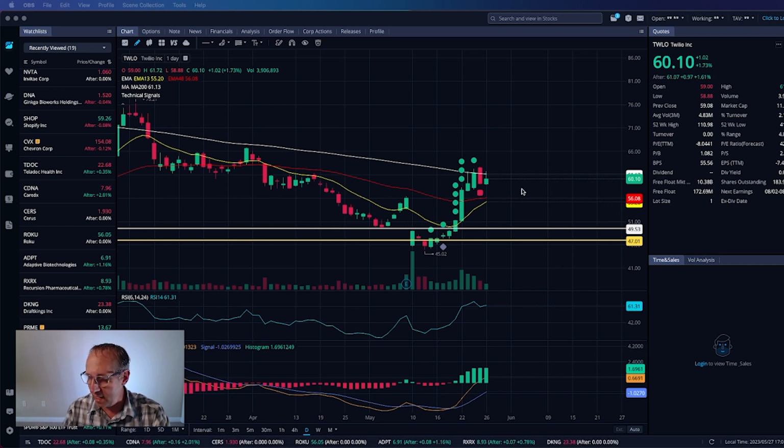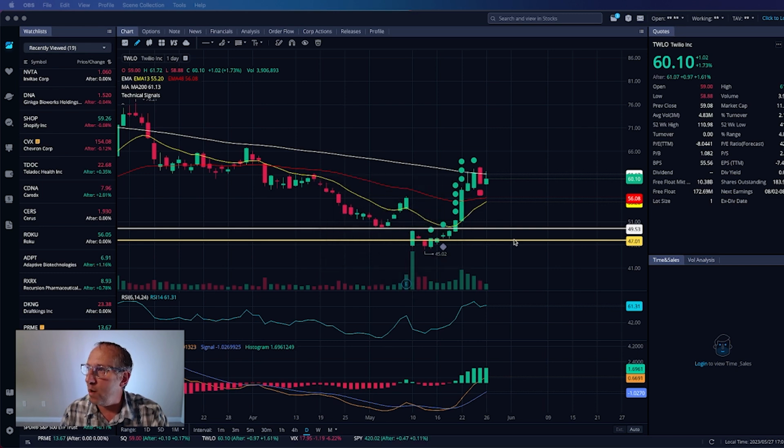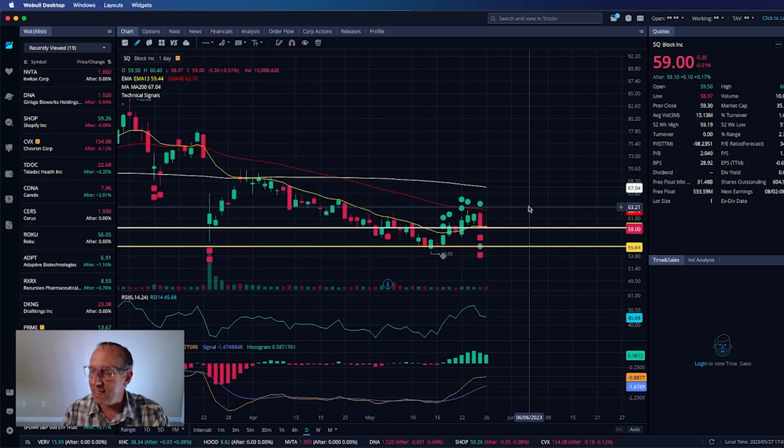The very first stock that we're going to talk about is ticker symbol TWLO. So this is Twilio. And this yellow line is where I bought and then where I sold. Obviously, it didn't hold for the gap fill up here. I wish I would have. But we saw the sell indicators that I look for happen on this, was able to sell it for a 3.38% gain.